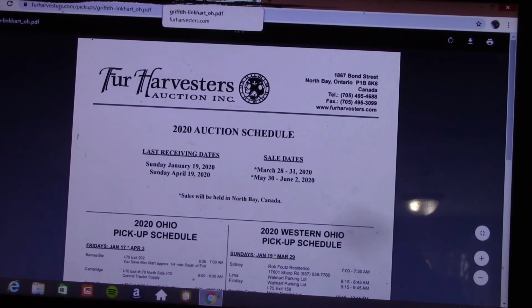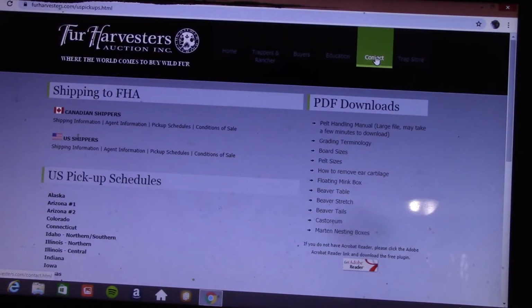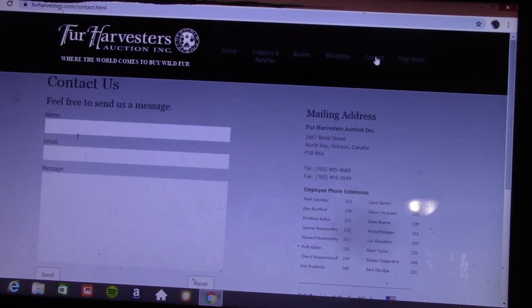Now, any questions, you can always just go ahead and call Fur Harvesters. Obviously, you're going to go into contact. And here's the Fur Harvesters auction house, and they have their telephone number right here.